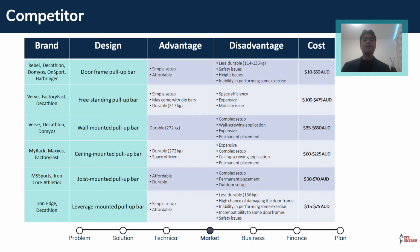As aforementioned, we here at Fit Energy also conducted extensive research on competitors available on the market. Competitors are identified based on designs instead of brands, and it was found there are 6 major designs of pull-up bars available on the market, namely door frame pull-up bar, freestanding pull-up bar, wall-mounted pull-up bar, ceiling-mounted pull-up bar, joist-mounted pull-up bar, and leverage-mounted pull-up bar. As shown on the slides, every single design has its own advantages and disadvantages.